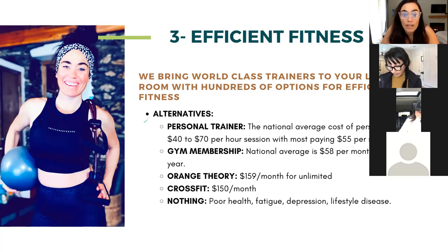And when you compare it to what people pay, it's $159 a month for Orange Theory. It's usually $150 a month for CrossFit. And you can't go whenever you want. You have to go during open hours. And again, please know, I think all of these things are amazing. Whatever gets people moving is amazing. But the value of what we have to offer is just incredible, especially compared to what people are paying.